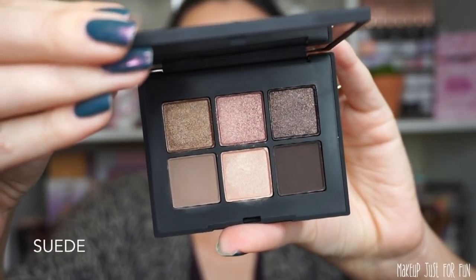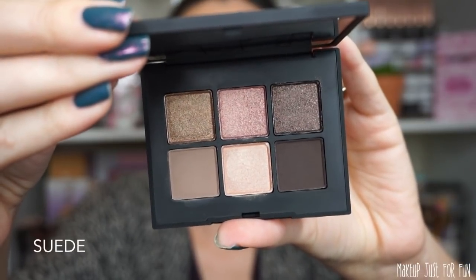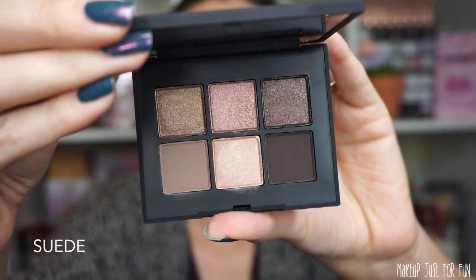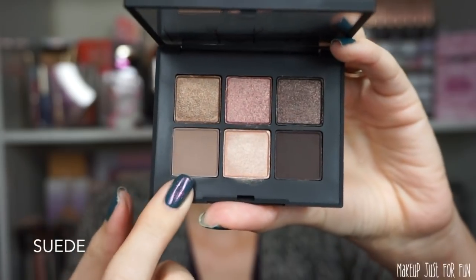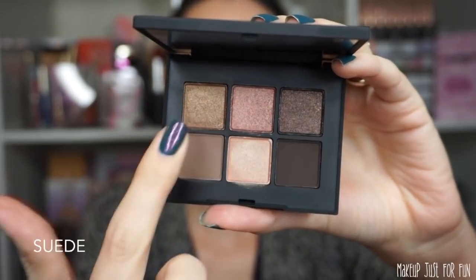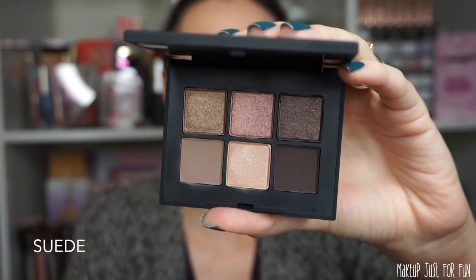I'm going to show you some close-ups of these palettes now and just give you a little information about each one. First, we have Suede. The Suede palette is available at both Ulta and Sephora. It is the Cool Tone Neutral palette from this collection. It contains 2 matte shades, these 2 down here, and 4 shimmers. This darkest shimmer shade does contain some glitter.